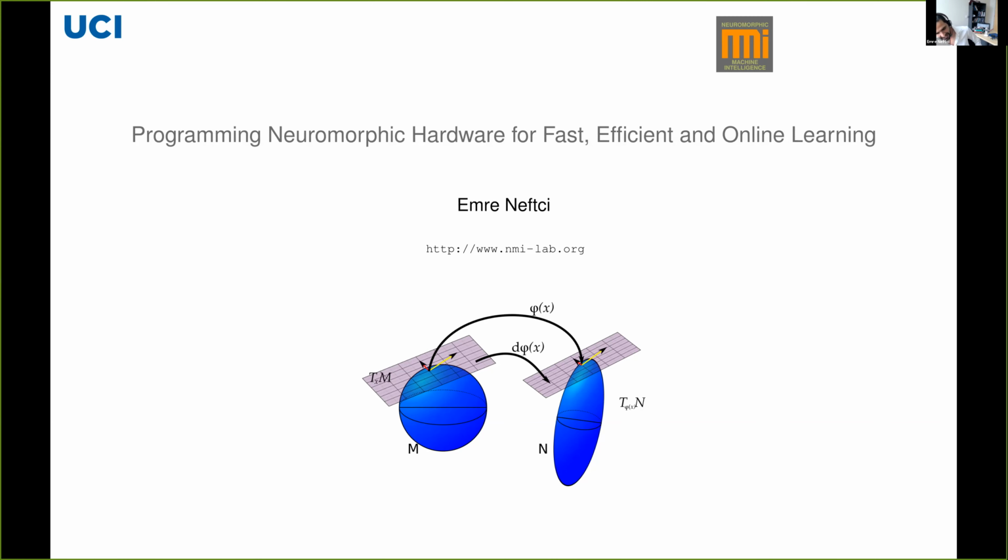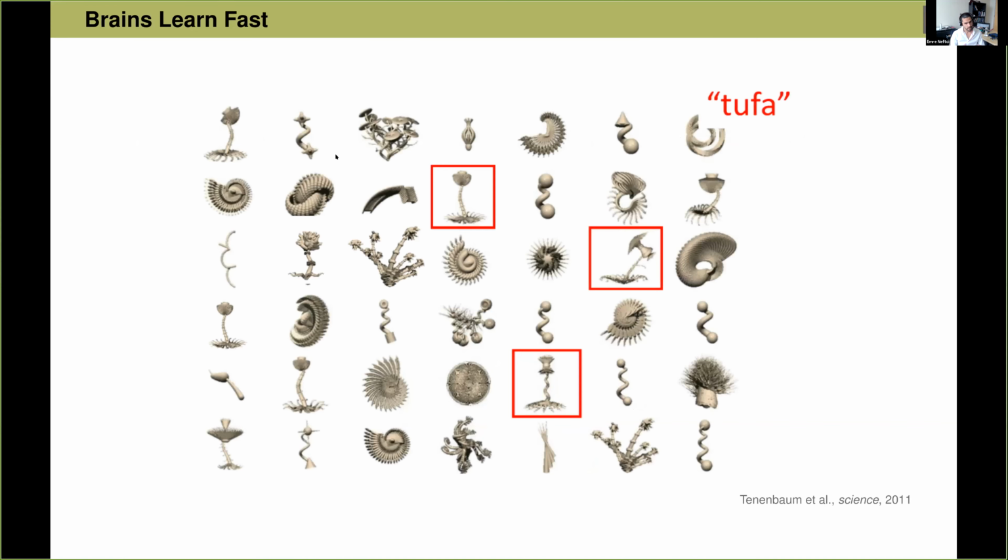Thank you both for the introduction and also for the invitation to this seminar. It's going to be my pleasure to talk about some of the work that we're doing that relates to how we can build perhaps more efficient technologies, should we take inspiration from neuroscience and the brain into consideration. Let me start with this simple example of why we should think about our brains and why they're cool.